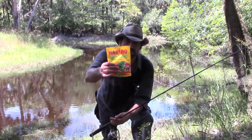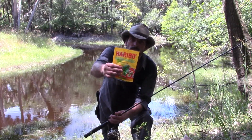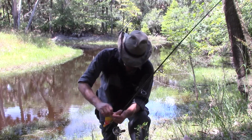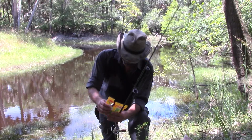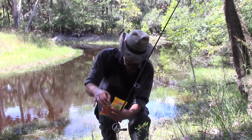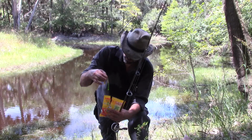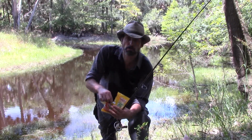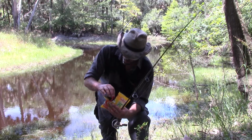This time I'm going to try the rattlesnakes from Haribo. See how those perform, huh? Still though, they're real soft. That's nice. A little sticky.